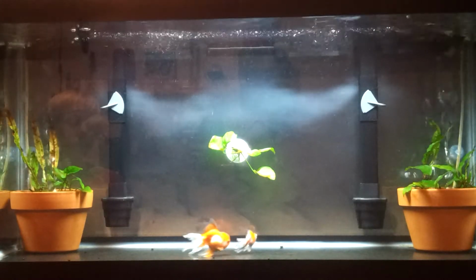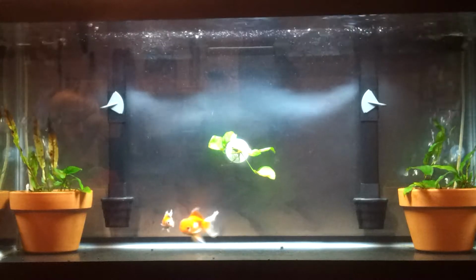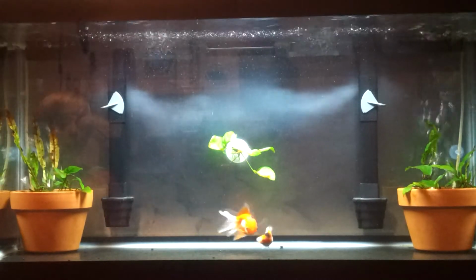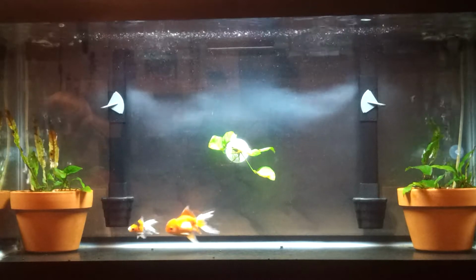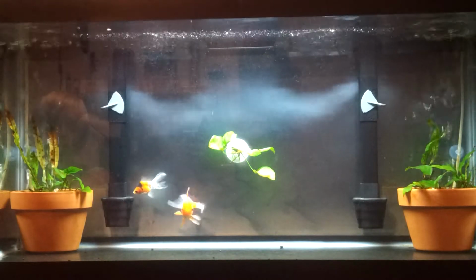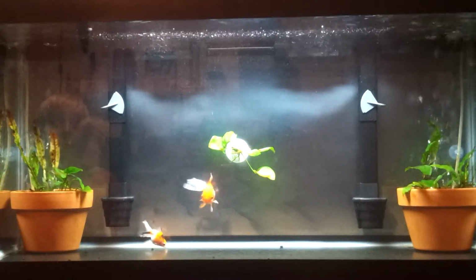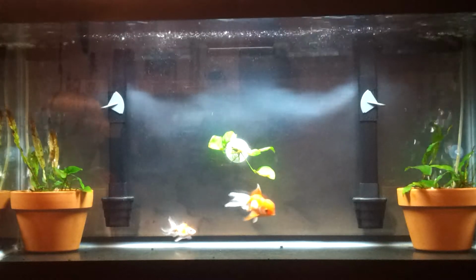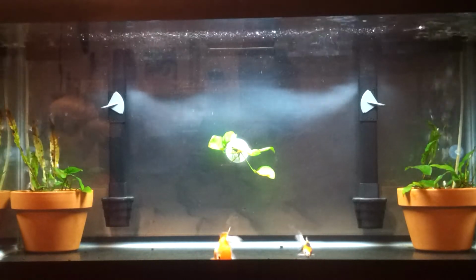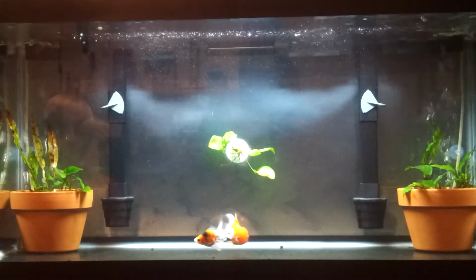Now next is filtration. Most people that are new at the hobby don't think that goldfish need a lot of filtration. I've heard from a lot of people saying that you have way too much filtration, only tropical fish need a lot of filters. That's completely wrong. It's almost opposite. Tropical fish need filtration, but goldfish need way more filtration because they produce so much waste and so much ammonia, nitrate, and nitrite. So I recommend at least 10 times your tank volume in gallons per hour or liters per hour. So this is a 45, so I should have at least 450 gallons per hour filtration or liters per hour, depending on what measuring system you use.